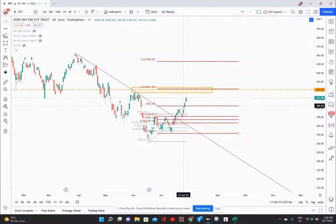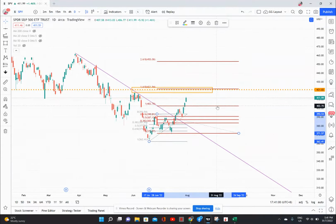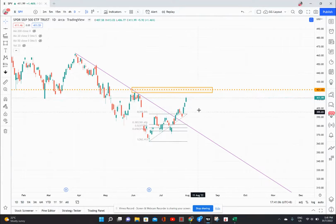If it gets past that and confirms, which it has, normally what you're going to see is it go up and extend to 161.8%, which just so happens to be that orange line we put on here. It also fits right in the middle of this box. I'm not calling a top. I'm not calling a bottom. I'm not saying it's going to reverse. These are things that I'm watching.